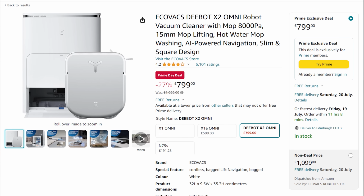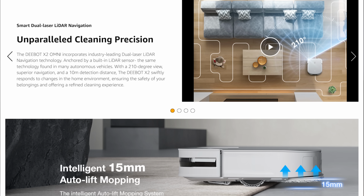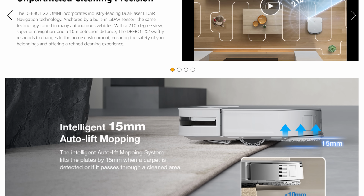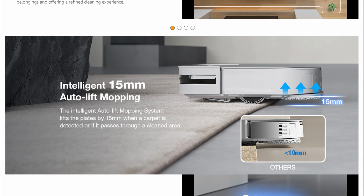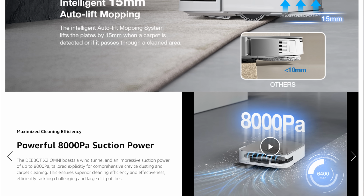The Ecovacs X2 Omni, which is the follow-up to the beast that was the X1 Omni and is one of the most feature-packed vacuums on the market, with LiDAR, mop and vacuum, mop lifting for carpets, hot water mopping, AI navigation with camera and much more. That is on sale for $799 down from $1,100.